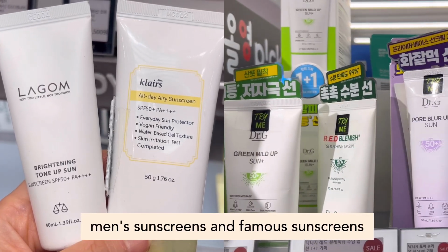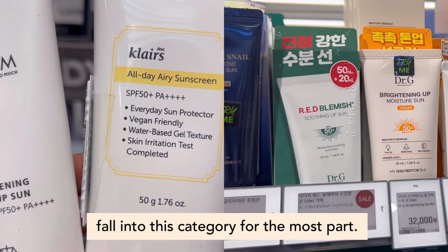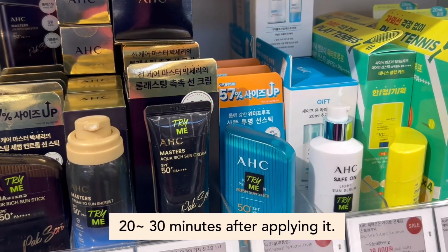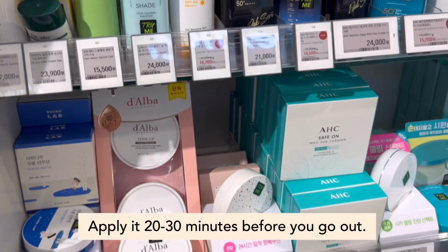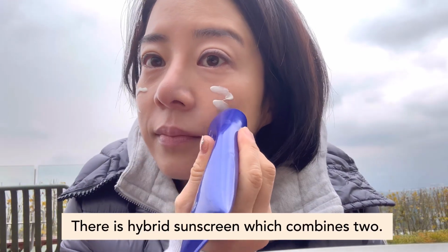Men's sunscreens and famous sunscreens fall into this category for the most part. Keep in mind that it only has a sunscreen effect 20 to 30 minutes after applying it. Apply it 20 to 30 minutes before you go out. There is also hybrid sunscreen, which combines the two.